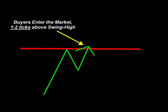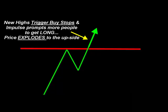Now the first 1 to 2 ticks, this is not the follow through yet. It's what we see after those first 1 to 2 ticks above that level of resistance. Now once we get through those 1 to 2 ticks, we begin to see those new higher highs. They're running all the stops here, all the rookies in already, and price now begins to explode on follow through when the majority of the market now jumps back in.